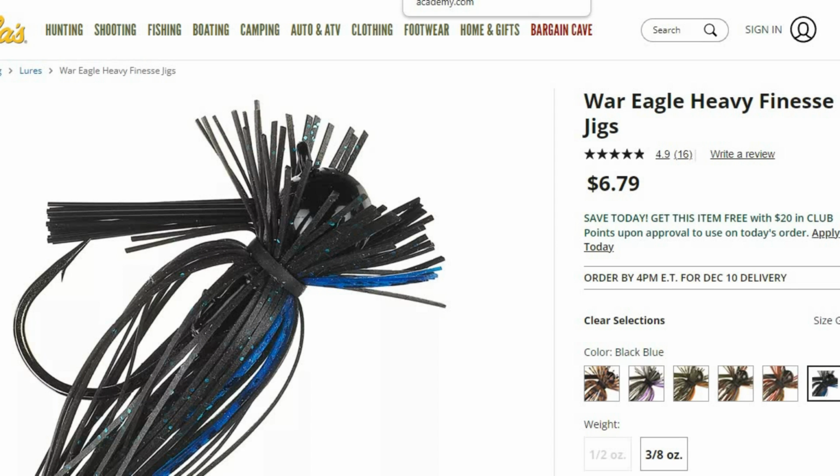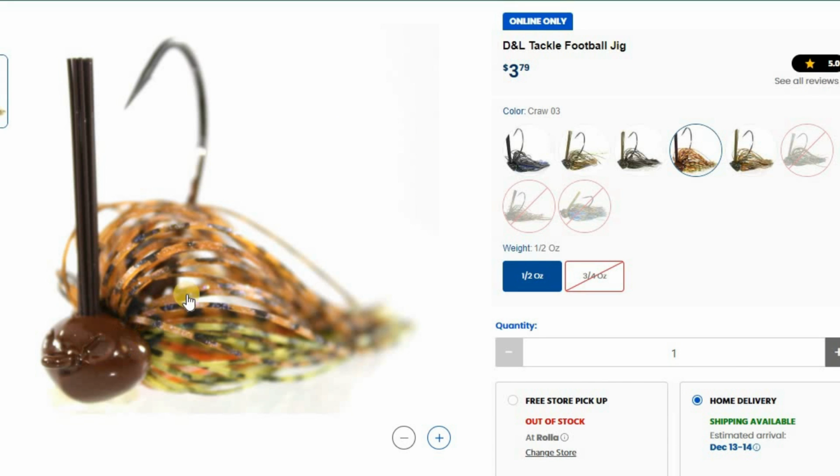I like to use these, or even some of these football headed jigs around some of this rock. You can fish these at different depths. It could be right up in the shallow sections off of those cliffs and stuff where the active bass are going to be coming up and feeding.